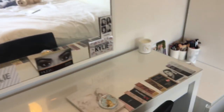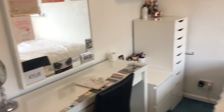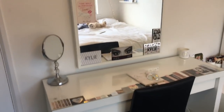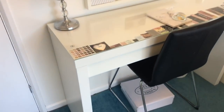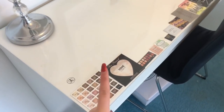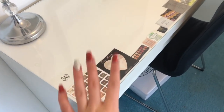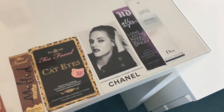Hang on, let me get out the mirror because I look so ugly right now. This is my desk. Ow! Well, one of my books fell off my bookshelf. Anyway, this is my desk. Now this desk I feel like everybody has. It's from IKEA. I don't know what it's called. I'm really sorry. Anyway, I've just put loads and loads of makeup packaging under here, and I really like it.